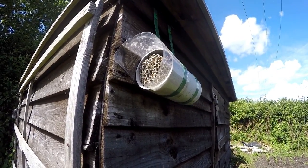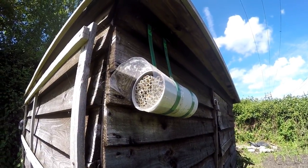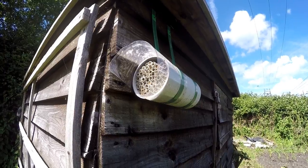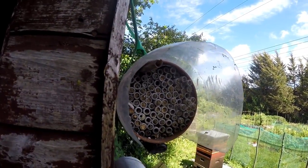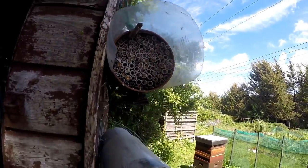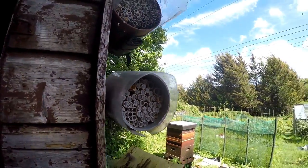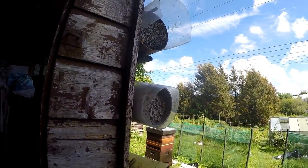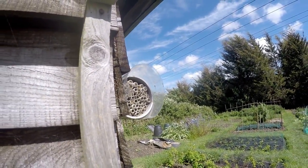Here's our solitary bee condominium. You probably see these in garden centres, and maybe you've got one in the back garden and you've been a little bit disappointed at the lack of action. But it took these quite a few years before the bees found them, and then when they did, even though they're solitary bees, they only pair up. They're sociable rather than social, like the honeybee is. And there's just a male and a female laying their eggs in each of those tubes.